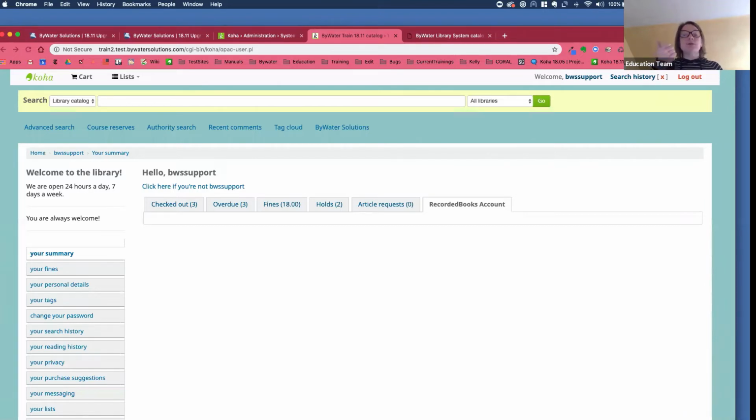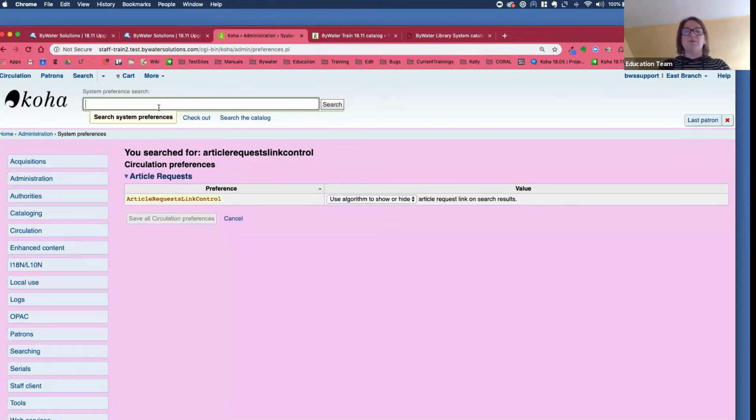So again, this is right now integration with Overdrive, recorded books, and Cloud Library 3M Biblioteca. The 3M Cloud Library Biblioteca works a little differently, but again, if you're interested in this, watch the video, submit a ticket. We're happy to work with you and the vendor to set it up. We do have a few system preferences, and I'll show you both the system preferences that go with recorded books and Overdrive so you can see.